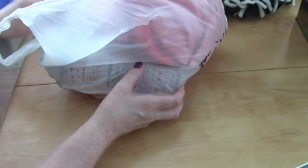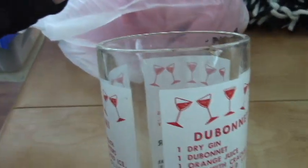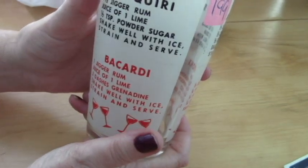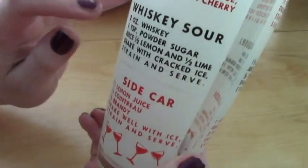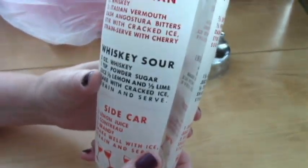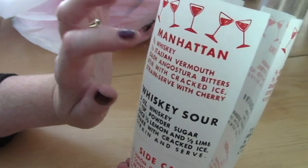Where did I get this? Oh, Thrift City. It was $1.99 less 30. This is a nice one. The thingy's not jammed. It's got the screw on and it's got nice recipes on it. This is whiskey sour. I cannot make a decent whiskey sour or an old fashioned. I have to use a machine to make old fashioneds, but I do make a nice Manhattan.